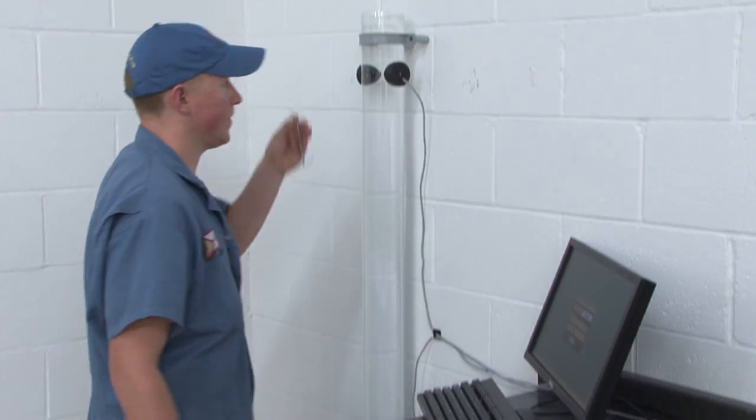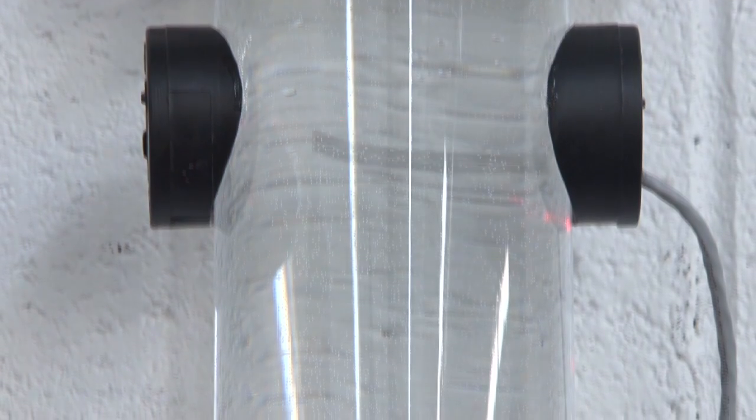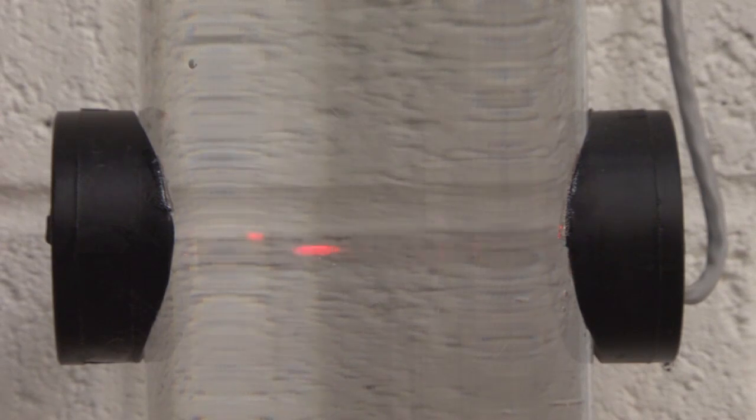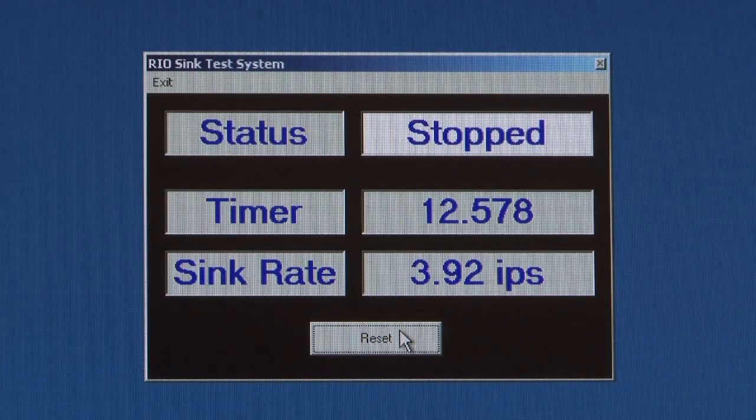A sample piece of the line being tested is dropped into the tube. As the sample sinks, it passes through the top laser beam, starting a timer. As the line sinks to the bottom, it breaks a second laser beam and stops the timer. By calculating the time and distance traveled, the sink rate can be determined.